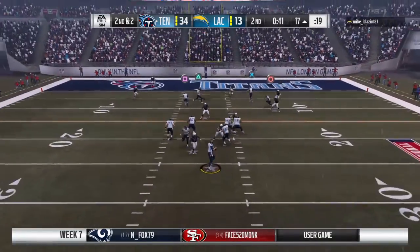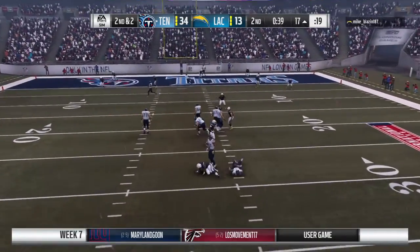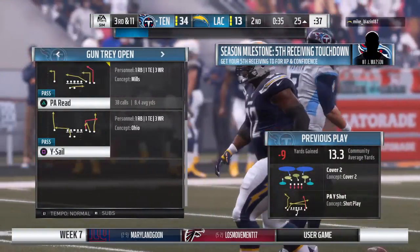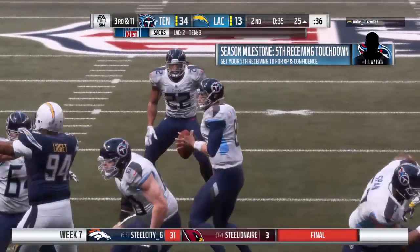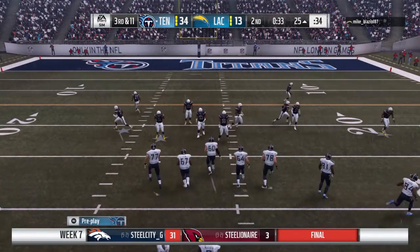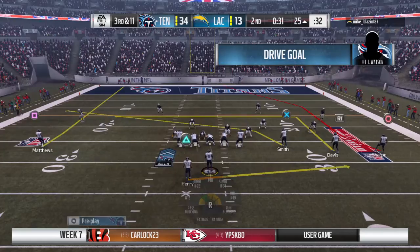Off the play fake, Mariota. Nowhere to escape, and he goes down. Brandon Mebane coming up the middle, gets him there for a loss of about 9. Mariota will need a big play after the sack as the Titans come up 3rd and long.